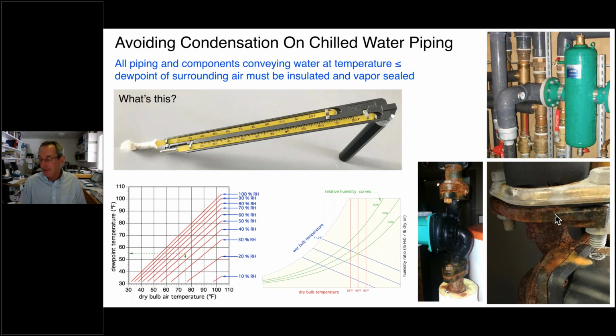Again, this is not a raw cast iron volute. It does have whatever the manufacturer's coating is, but within a few weeks of operation, that's what the outside of that volute looks like. And you can see even on the flanges, the zinc coated flange bolts are starting to oxidize. You'll find the handles on the isolation flanges will start to oxidize. So it's really important, if you're dealing with chilled water, that you insulate components.